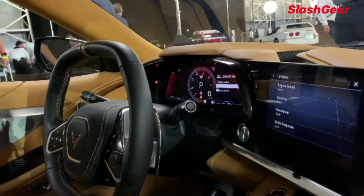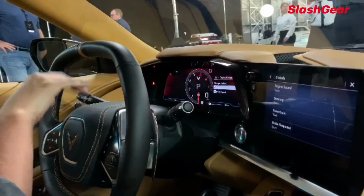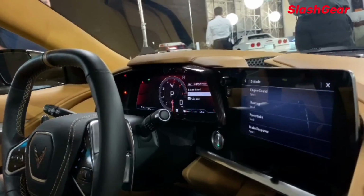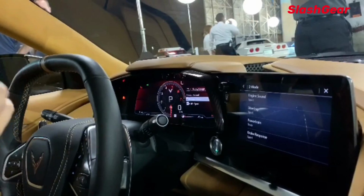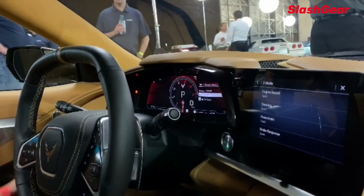How much information do you get on the HUD? Do you almost get the same amount of information? Right now the HUD, I don't know if you can see it from where you are, but it's populated, so it's got the sport HUD open, because that's what's here. So you have a tach, and you have your G-force meters as well as what gear you're in and your speed.